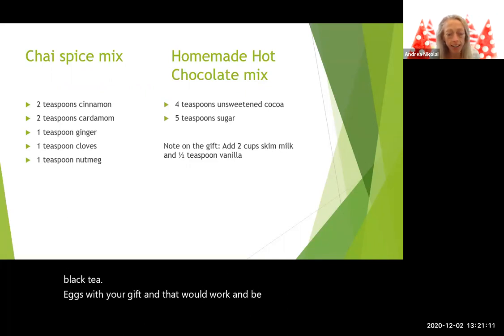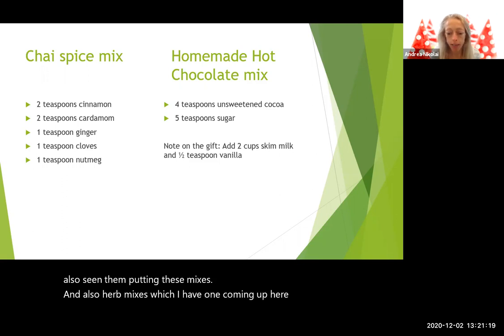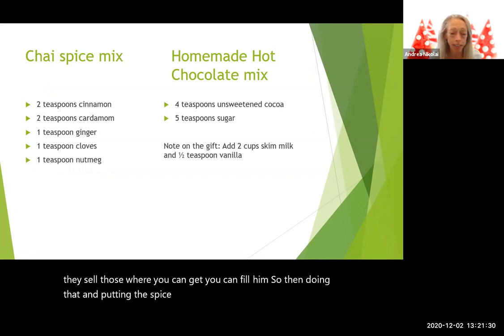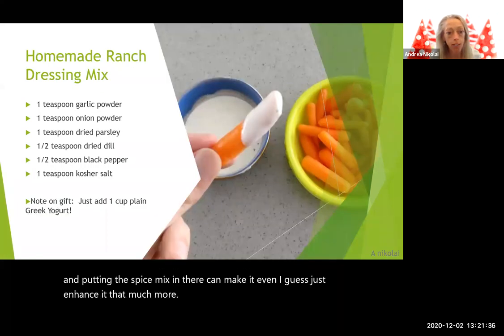And I've also seen them putting these mixes and also herb mixes, which I have one coming up here, in a clear ornament that's been washed. You know how they sell those where you can fill them. So putting the spice mix in there can just enhance it that much more. So here's a homemade ranch dressing mix.